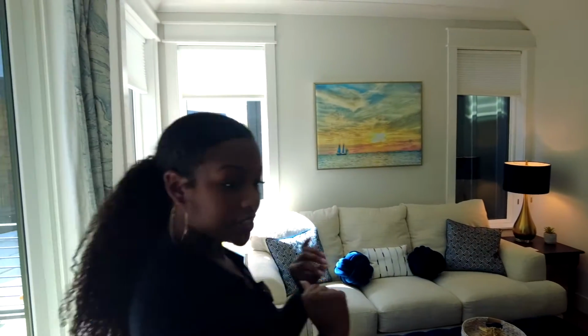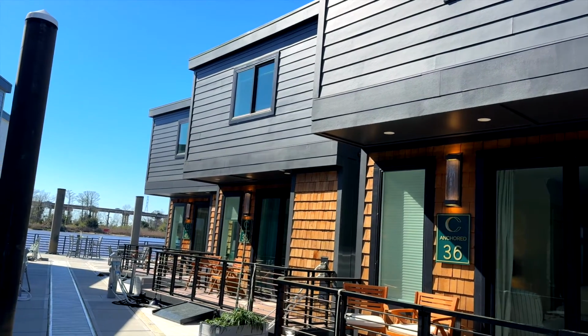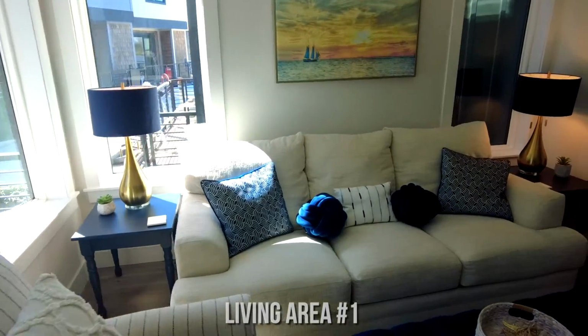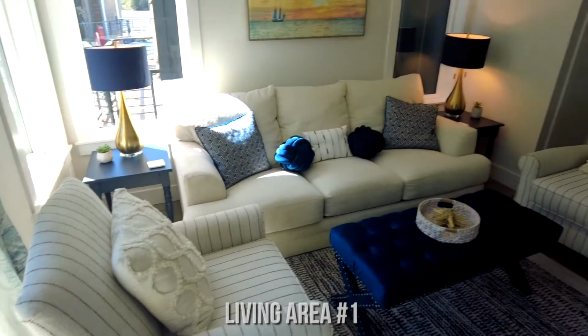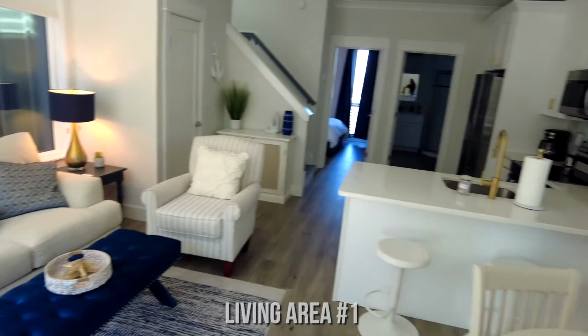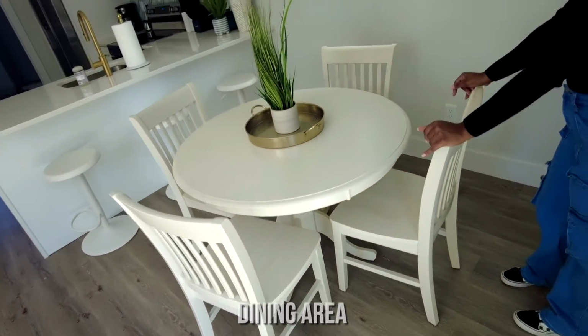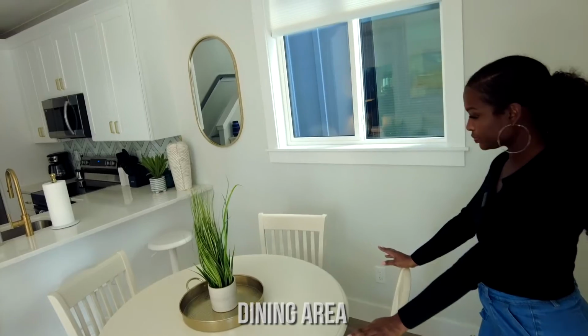So when you first come in, you'll see this is the first floor. We are staying at the Anchored Villa. I just love this place. As soon as we walked in, I felt like home, and that's what I'm looking for. So this is the living space, number one. Then you have a little dining area down here where you can eat breakfast, have some coffee, things like that. Super cute.